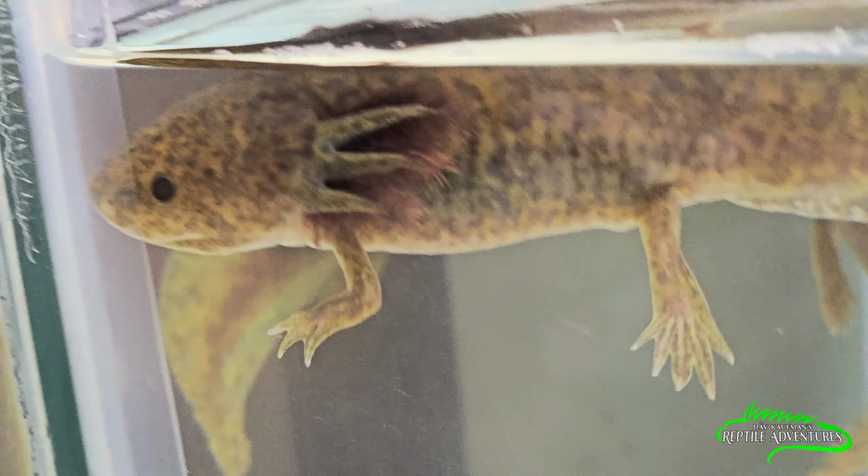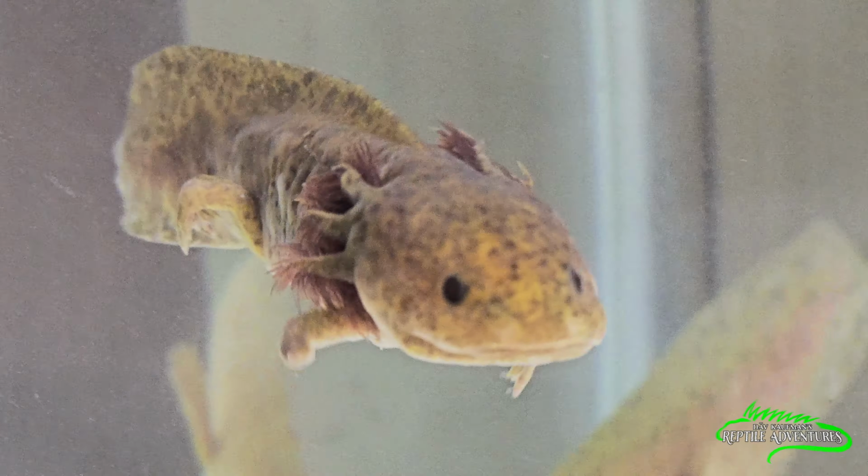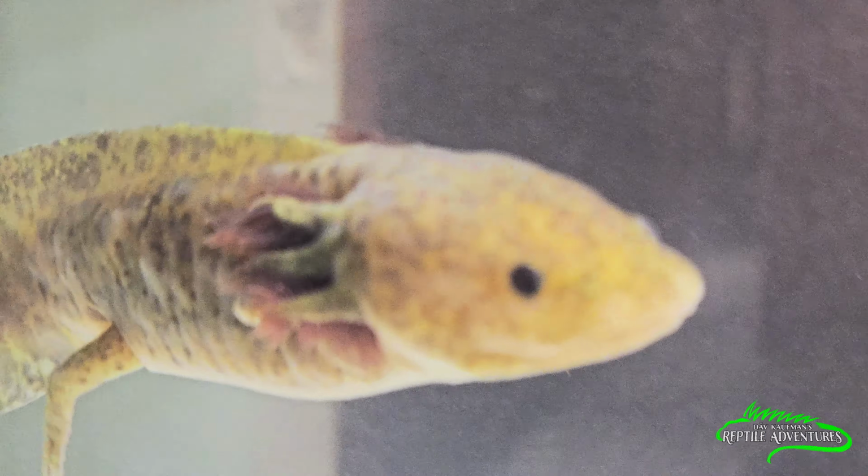They just require minimum things. They don't require a light. They don't require a heater in your tank. A sponge filter or a canister filter is good. And cold water. You don't even need to put warm water in there. We keep all of our tanks at about 64 degrees.